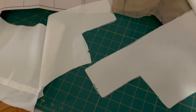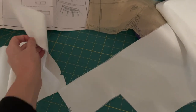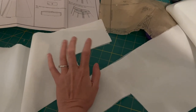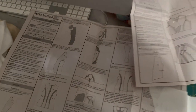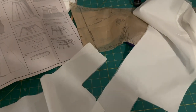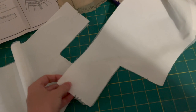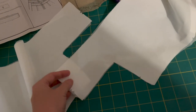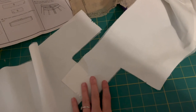It's been fun so far. Just kind of plugging away. I'm really curious to see how this collar is going to come together because I've never worked on anything that has a collar before, ever. So I'm just reading the instructions really carefully and trying to follow them, crossing the T's, dotting the I's before I do anything that I can't undo. So I'm really interested in this process to see how it turns out.